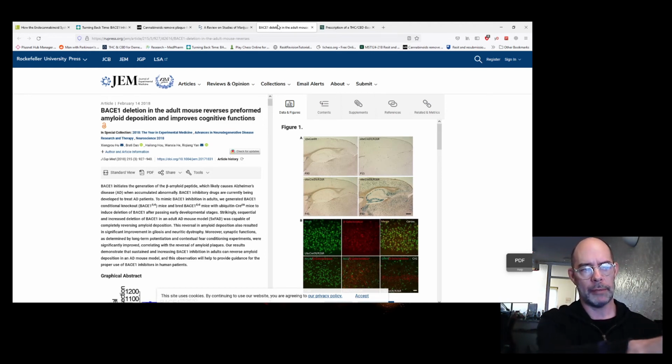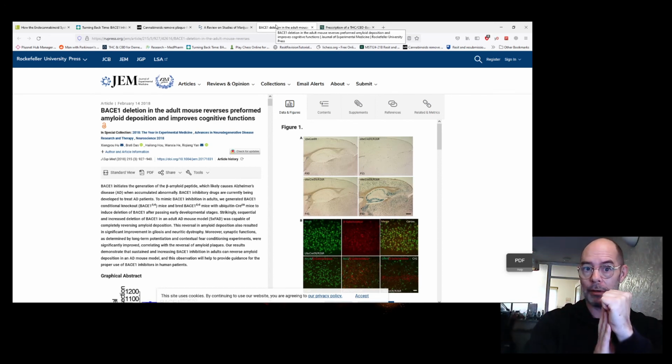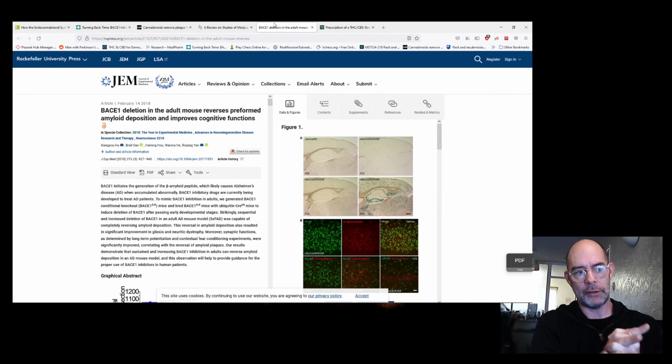taking about it right there at the bottom. Our results demonstrate that sustained and increasing base 1 inhibition in adults can reverse amyloid deposition, which means where it's built up on the neuroreceptors, that's deposition. It's deposited on it. It reverses deposition in an AD model mouse. That is a mouse with Alzheimer's disease. And this observation will help to provide guidance for the proper use of base 1 inhibitors in human patients.